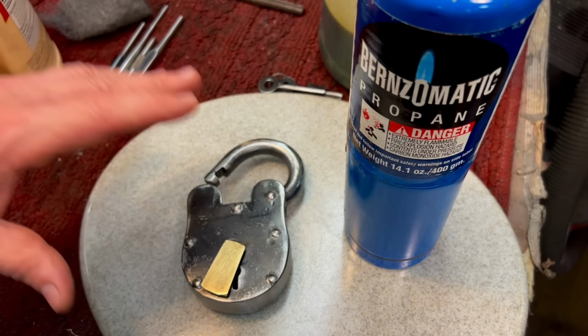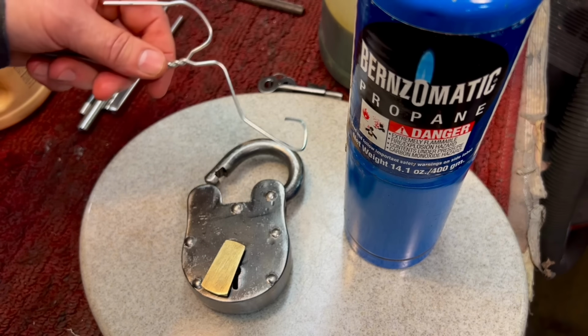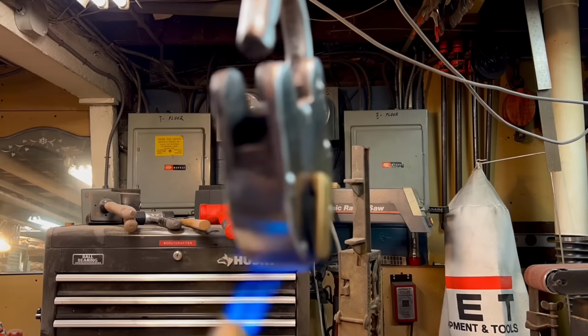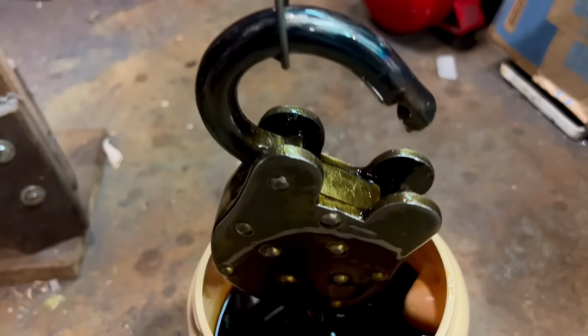So what we're going to do is we're going to heat it up. You're going to have to hang it by something. I have a little bit of hanger here. We're going to hang it, heat up a little bit. When it's good, we're going to quench it in the oil and see how that looks. Now, actually, this is a job best done outside because you're dipping it into oil. But listen to the lock when it goes in the oil. I love that sound.